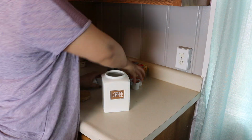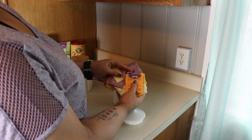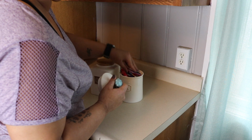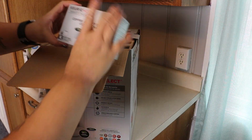and just really started to organize all my drink stuff. So all my K-cups I put in my coffee canister, and then all my tea bags I put in this tea canister. I also put some of these little Crystal Light water flavorings, and then I'm going to go ahead and set up my Keurig.